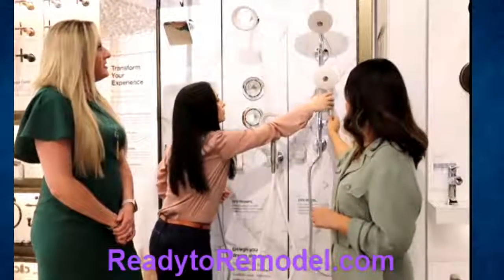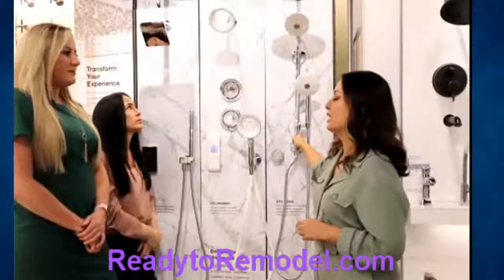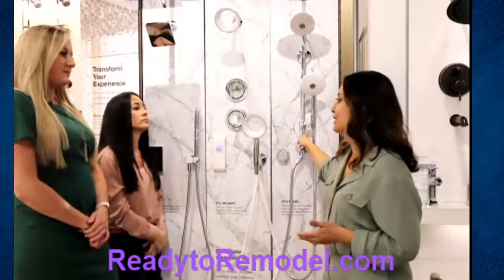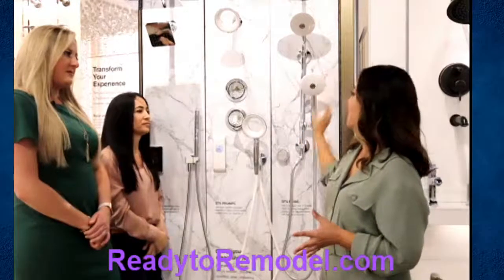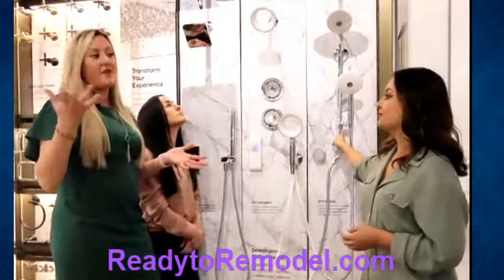And there are also slide bars that have connections for a rain head, hydro rail, which is the best thing that was made because it's easy for you to remodel and just have a rain head and shower head. You're not changing any of that plumbing behind the wall, so it brings the cost of the overall project down.